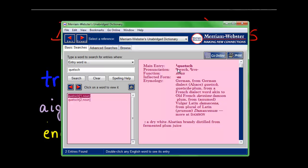It looks French, actually, Q-U-E, because that's a very French beginning. And we can see that actually there is some French in the origin. It comes from quecha, meaning plum, from a French dialect word. That's why I think the beginning has retained that French part, the Q-U-E. Because usually German would not use a Q-U-E at all. It would use a K, pretty much just a K. So the first part is kind of French, but the ending is undeniably German.